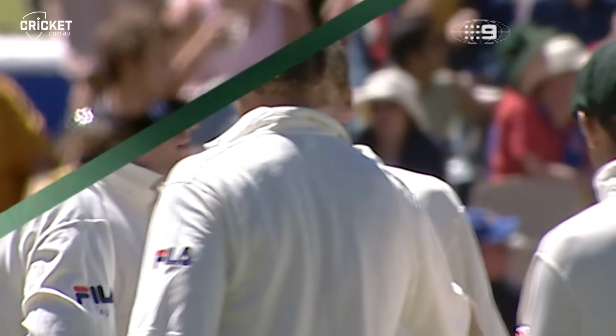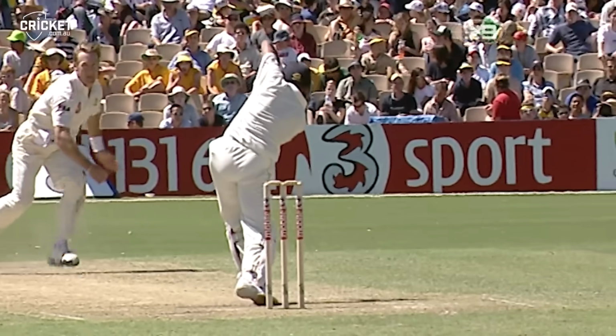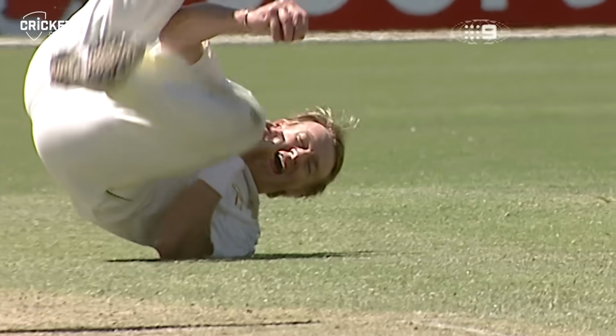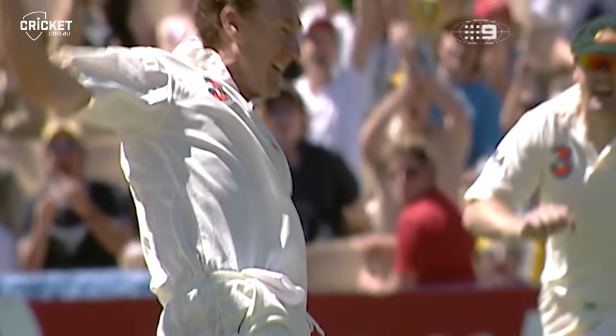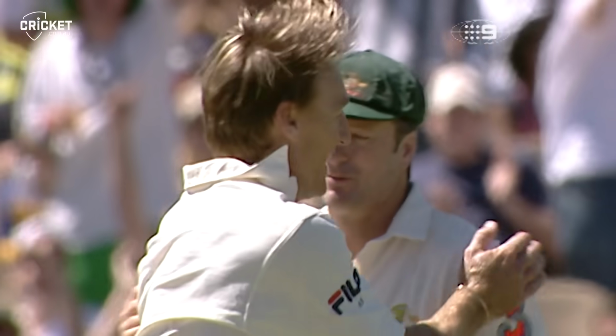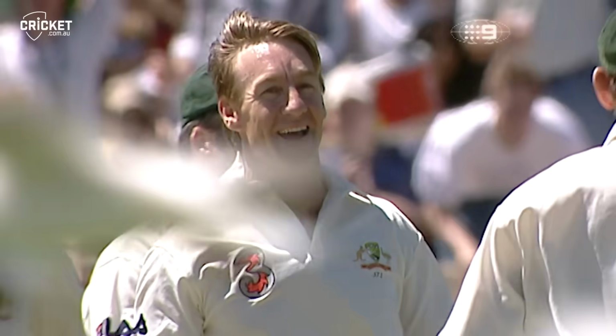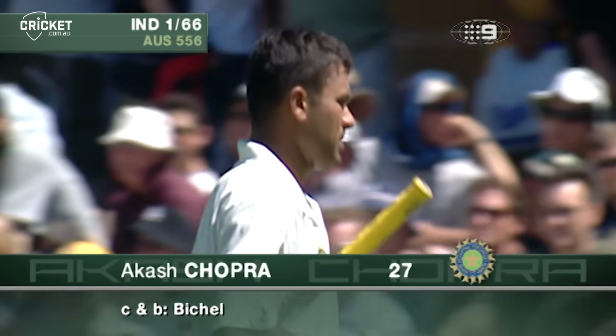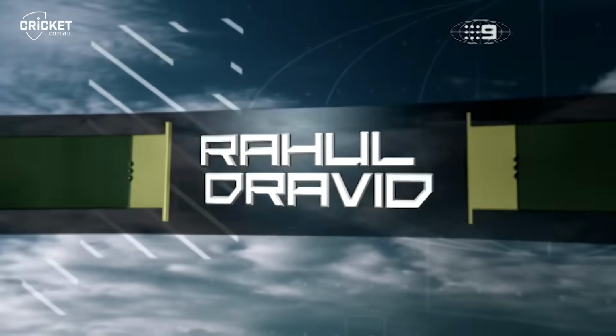Talked about his wholeheartedness. None for 21 from just under 3 overs. Keeps his eyes up and produces the skill to take care of Chopra, who was on fire. 27, he was starting to force the pace, and Bichel removed him. Brilliant stuff, not easy to follow through on a hard surface at good pace, get the head up and catch it. 1 for 66.